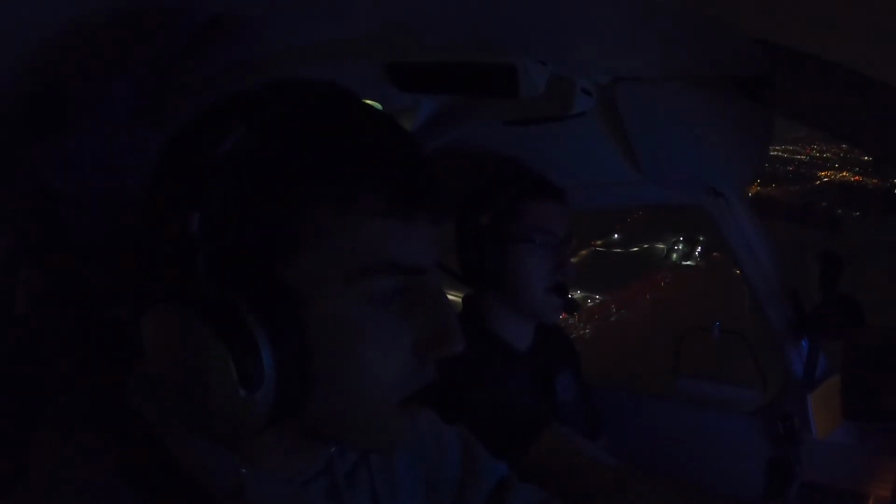So you're going to bring that power back to 25 inches, power first. 25 inches, yep. 25. There it is. So bring it back up a little bit, 25. Not that much, a little bit less. Right there, now bring the RPMs back to 2,500 RPM. It's very sensitive, so be careful. A little. There it is. Perfect.